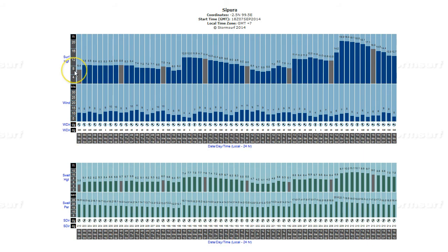Here's the surf height forecast chart for the Mentawai Islands for the coming week. Steady 7, 8-foot surf until you get into Wednesday. First swell arrives in the 12-foot range, sort of tapers off. Another pulse then on Saturday, 17-second period in about the 11 to 12-foot face range. And then we get into the big one arriving supposedly on Sunday. That's a week out.